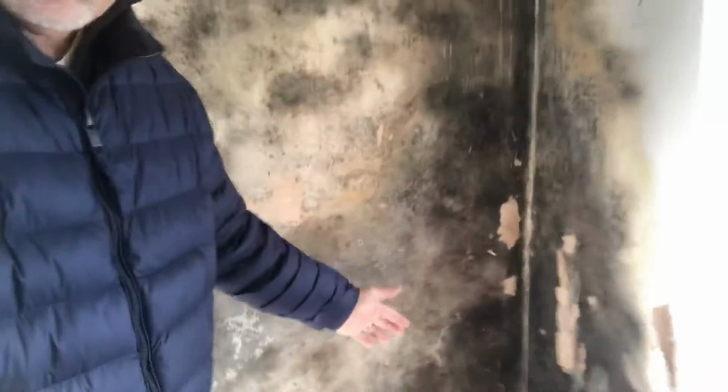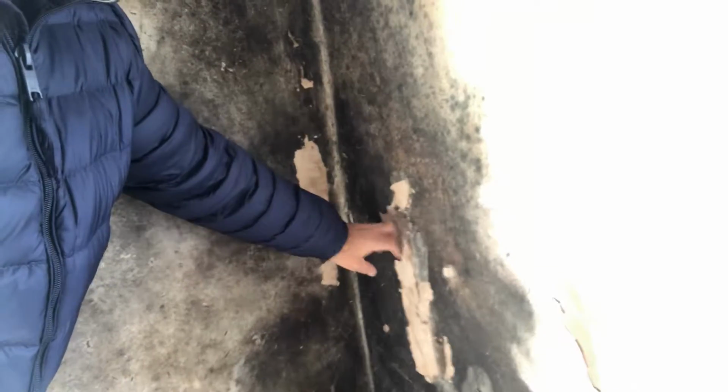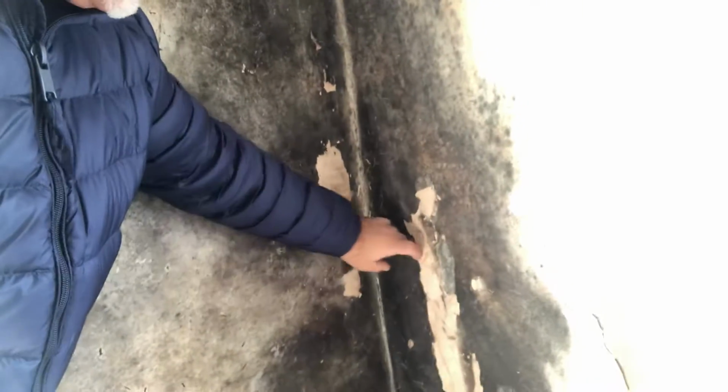Now, if you look at this, it's pretty bad. It really is quite bad and heavy down here. But when we look closely at it, we can see when we just take the paint away, how we actually have got a reasonably good plaster finish behind. So again, whilst this looks quite bad, at the end of the day, once this is scraped off and prepped, we're good to go again.